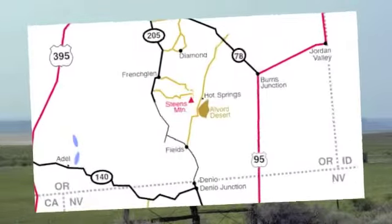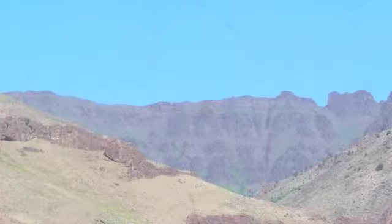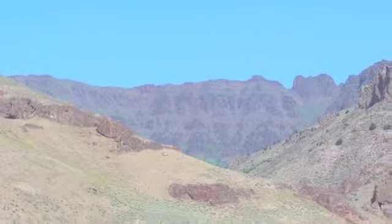Today, we're continuing our journey driving north on the little dirt road through the valley that goes on the east side of the Steens mountain range. The Steens Mountains reach a mile above us as we go along the floor of this valley.